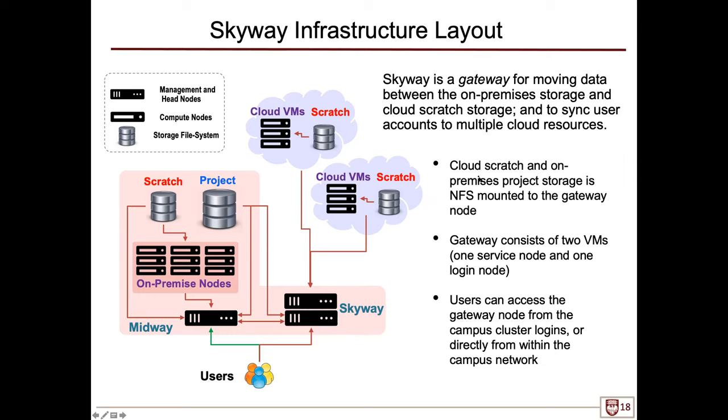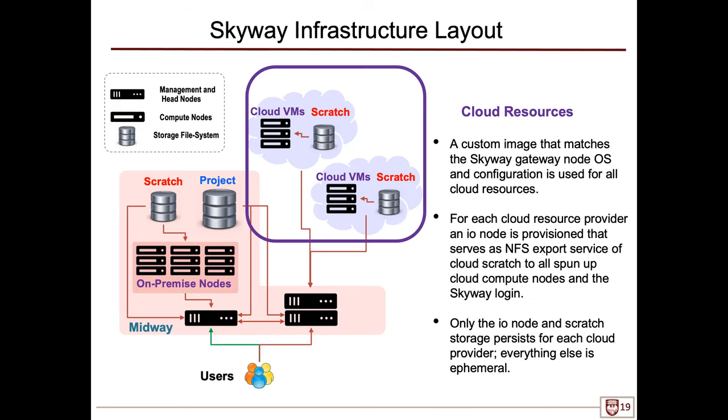So the cloud scratch and on-premise storage are made accessible on these Skyway resources, so that the users themselves can migrate data between the on-prem and the cloud resource. The users can access this node either publicly, by going to the login nodes of the HPC cluster and then connecting to the Skyway resource login, or, if they're on the campus network, this login node is accessible on that network.